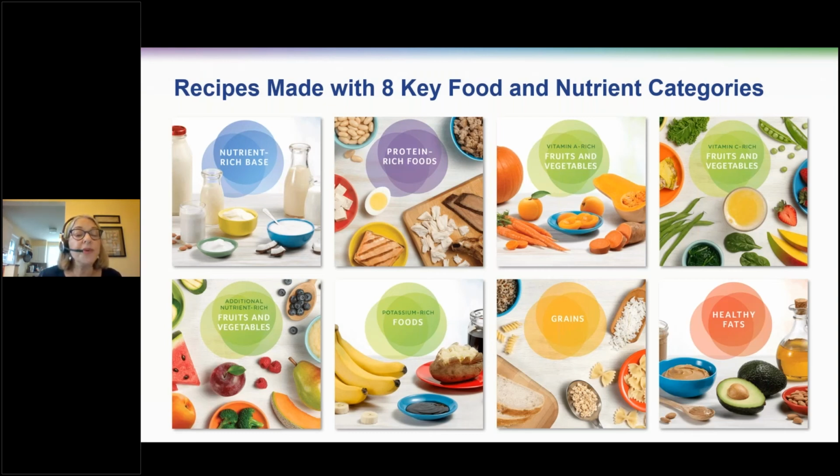And as you move through each of these 8 categories, the tool won't let you move to the next group until you select enough of the foods from one category to meet their specific nutrient requirements. So for the nutrient-rich base, it would be the protein requirements, etc. For the fruits and vegetables with vitamin A, you won't be able to go on to the next slide until you choose enough servings of fruits and vegetables that will provide enough vitamin A.